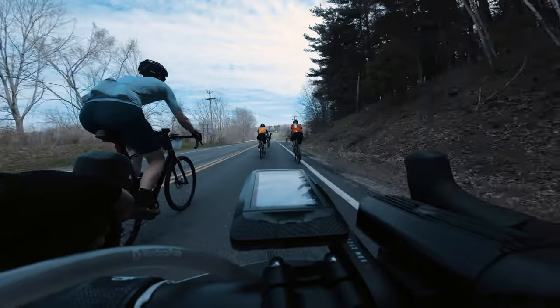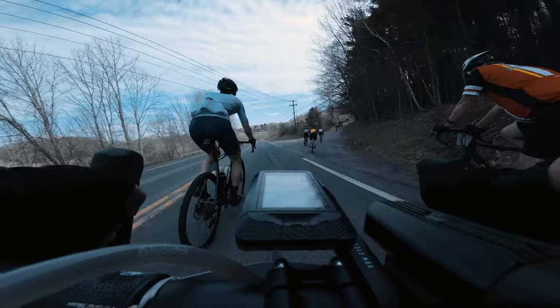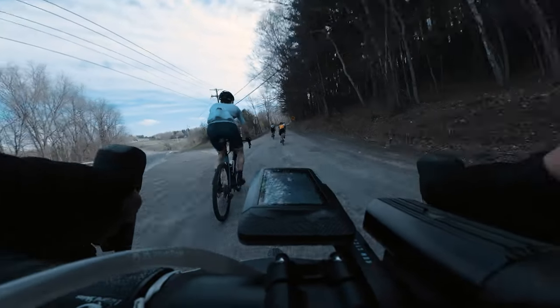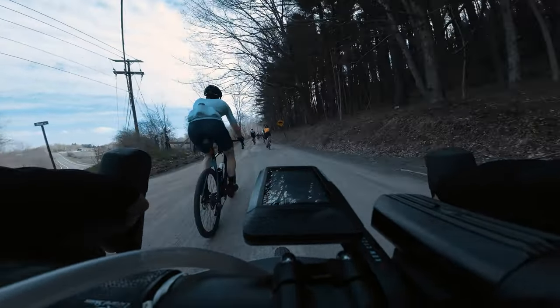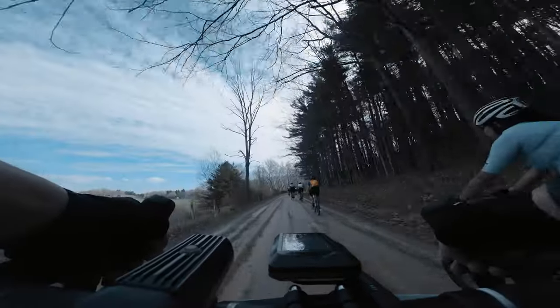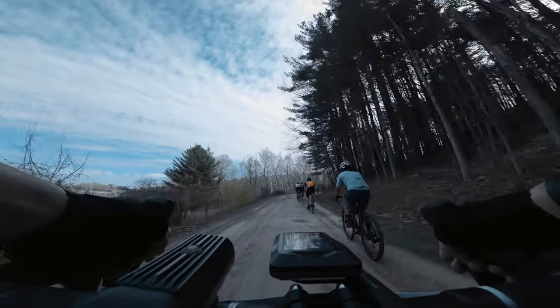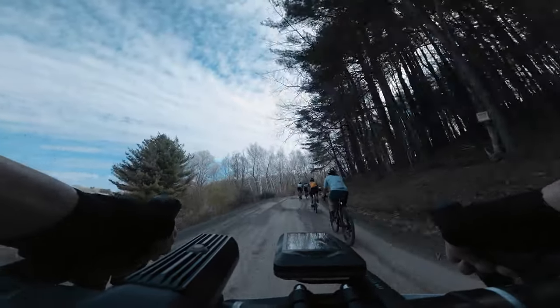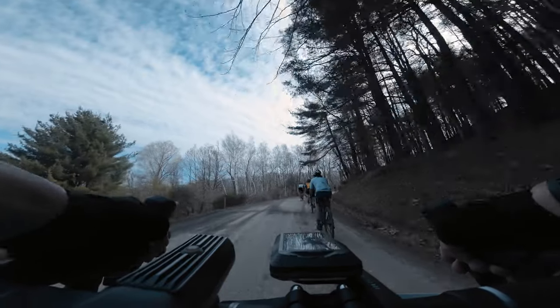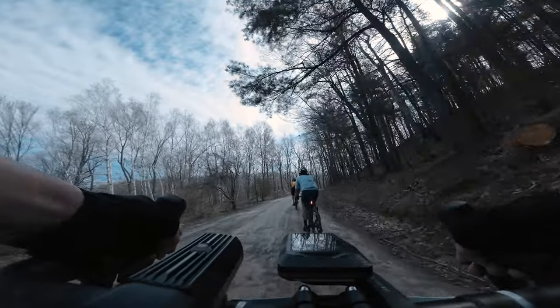The Toad Strangler is a Fondo style event which some people treat as a race, while others ride it to challenge themselves or for the experience of riding amongst a large group of fellow cyclists. I fell somewhere in the middle of that spectrum. I was treating it as a race against myself and to test the limits of my current fitness level and riding ability.